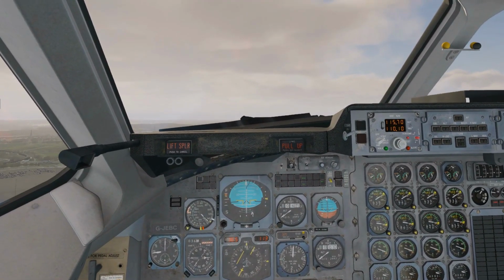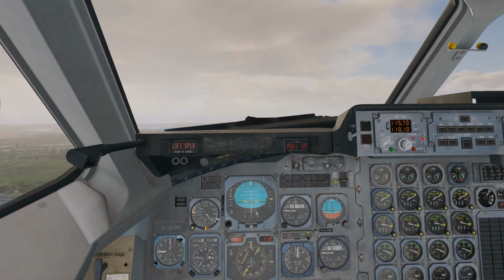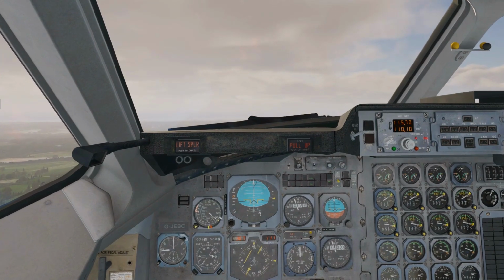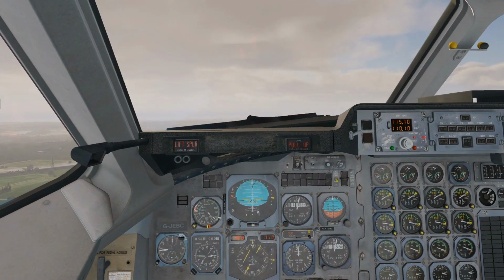And just pitching to maintain our V2 plus 10 climb speed. We'll trim accordingly. And we'll just fly the aircraft manually until we're up through 1,000 feet above aerodrome elevation.